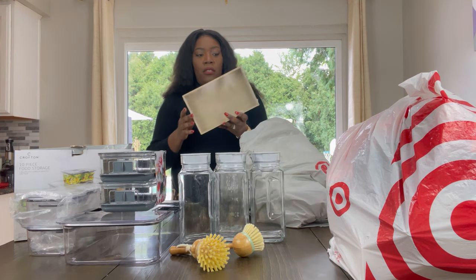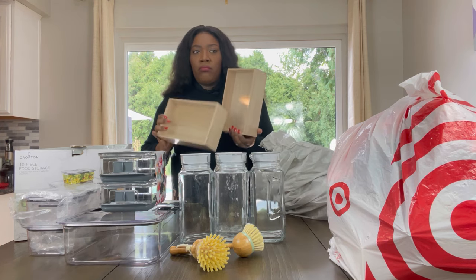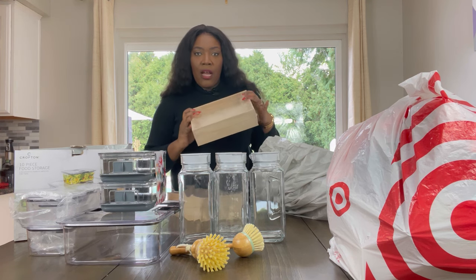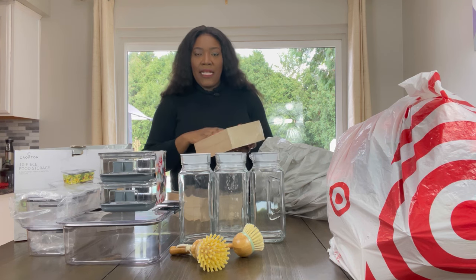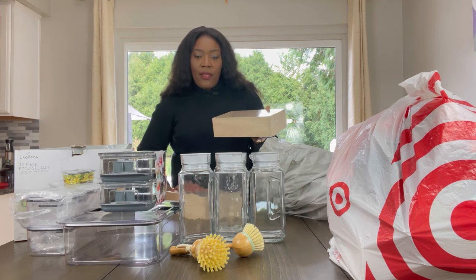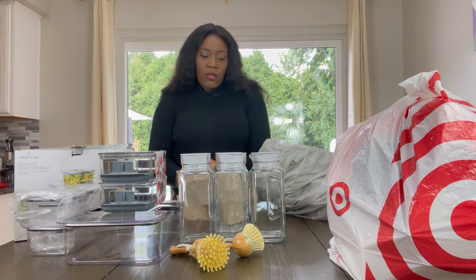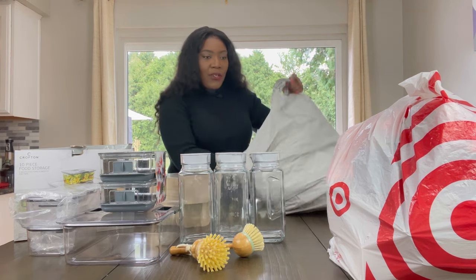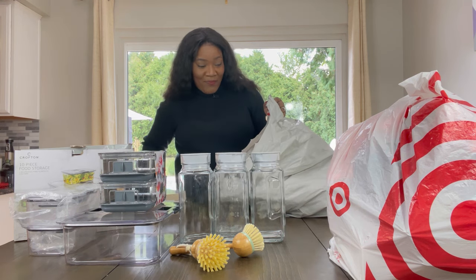These, I will be doing some DIYs with these trays. I believe I want to spray them maybe matte black. What I will be putting in these are toiletries for the guest room. So you have the travel size kit that I usually give my guests. So I'm going to be spraying them either matte black, or I'm not sure yet, but that's what I'm going to do with these trays. So that is it for the kitchen haul.